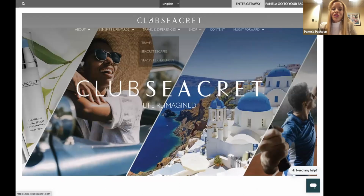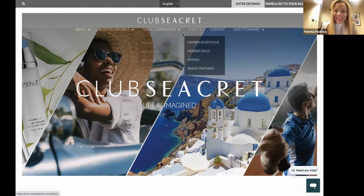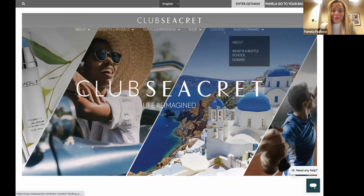So we're good. When you're in your Club Secret membership website, there are different drop-down tabs, whether you're accessing this from a mobile device or a desktop, and you can see the different benefits associated with it. You can go for your travel and experiences. You can see our travel booking portal, our Secret Escapes, and what experiences are coming up. Do you want to go to a concert or a tailgating game? So many different things. You can go into our member deals, our apparel, check out our brand partners, the Hug It Forward. You want to go build bottle schools in Guatemala.